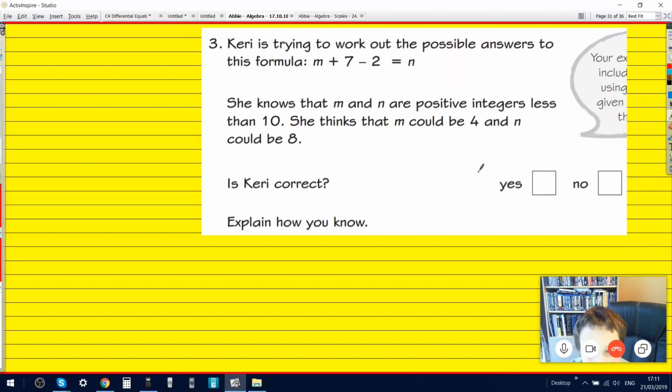So the formula itself is m plus 7 minus 2 equals n, and m and n have to be less than 10, and Kerry thinks that m could be 4 and n could be 8. So if we were to do that, then it would be 4 plus 7 minus 2. So 4 plus 7 is 11, and 11 minus 2 is 9. So is Kerry correct? No. Not correct. Yeah, I think that's enough to say.